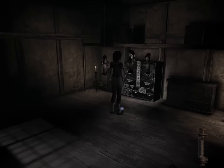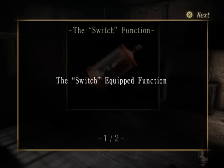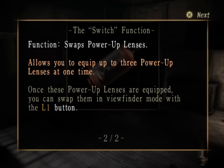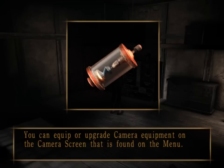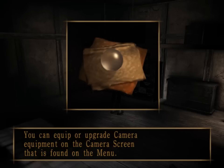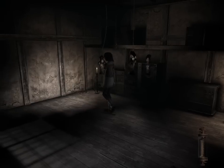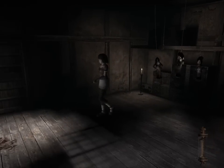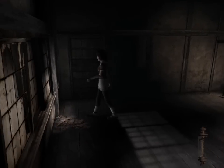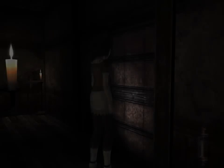In addition to that, we also find a brand new piece of equipment for the camera. And this one can be particularly useful, especially for later on, but this allows us to equip up to 3 power-up lenses at one time, and we can switch between them as much as we want without having to go into the pause menu. And that would be extremely useful if we had any more useful power-up lenses, but we will be getting some later on. But for right now, it's back to the doll room to hopefully get the hell out of here.